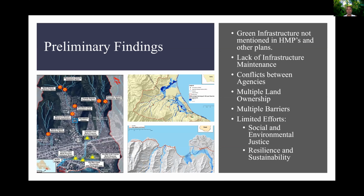So my preliminary findings, from the comparative study of the different plans that I looked at, like I said before, were that green infrastructure was hardly mentioned at all in any of the plans, be it hazard mitigation plans or all the other plans. There's also a lack of infrastructure maintenance, and that really comes down to conflicts between agencies, both county, federal, and local. There's also multiple land ownership, which makes maintenance difficult, because a lot of the pipelines and roadways and other gray infrastructure go through both public and private land. And so you can see that there are multiple barriers involved when it comes to implementing and adopting green infrastructure.